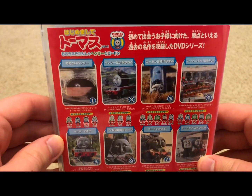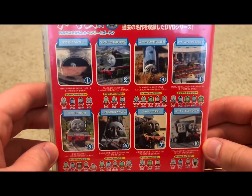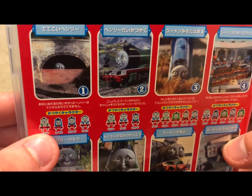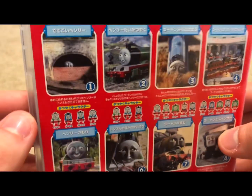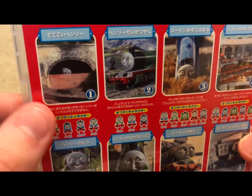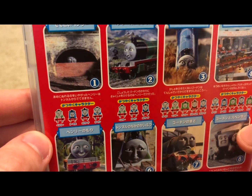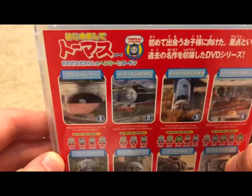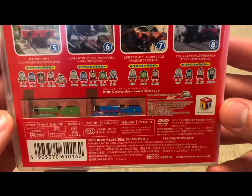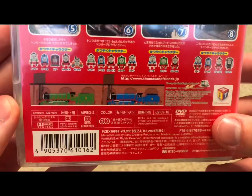And then here's the back side. Here are the episodes, and I love how it shows the characters. For example, The Sad Story of Henry, and the characters that are in this episode. Here we have Henry, Thomas, Edward, and Gordon. Pretty cool. And the new style hit logo.